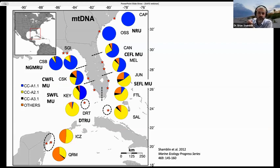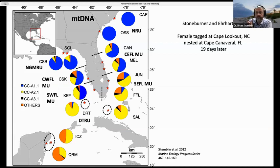As I was digging through the literature, I found a note in Herpetological Review from 1981 where a turtle tagged at Cape Lookout in North Carolina was detected by Doc Earhart nesting at Cape Canaveral 19 days later. And so I think the story was already out at this point, over 40 years ago. But I think a lot of this was dismissed as, well, it's just aberrant behavior. It's not very important. Not a lot of the turtles are doing it.